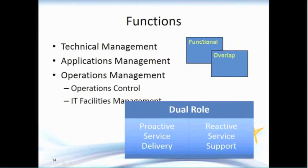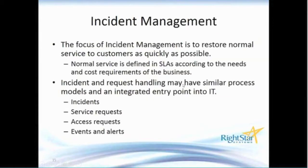So these are the 4 functions that we define within the ITIL framework. At this point, I'm going to move on to the actual processes that we undertake as part of the service operations phase of the life cycle. So at the core of service operations, and really the starting point for most organizations when they are working to implement ideas from the ITIL framework, is incident management. This is IT at its most basic. It's break fix. How do we restore normal service as quickly as possible?